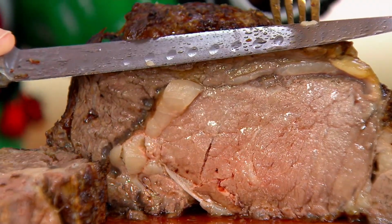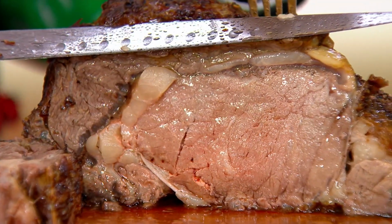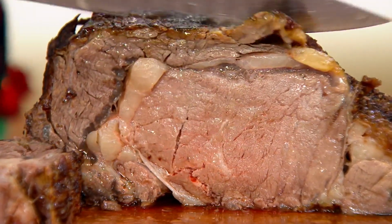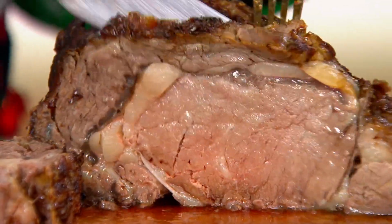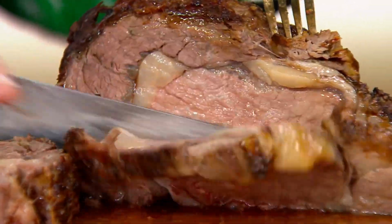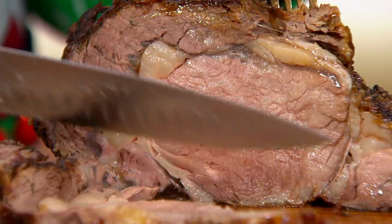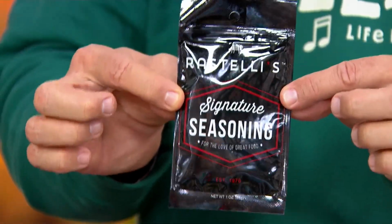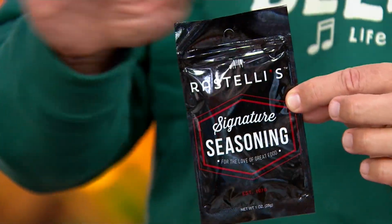If you like it more rare, then cook it less time. That's just simple, right? Again, we want to thaw this in the fridge. It's going to take 2 days. Then bring it out to room temperature and leave it out for about 30 minutes. Pat it dry with a paper towel, and then Ray will include an entire packet of his seasoning. Use all of it. Cover this up with the seasoning all over the outside.